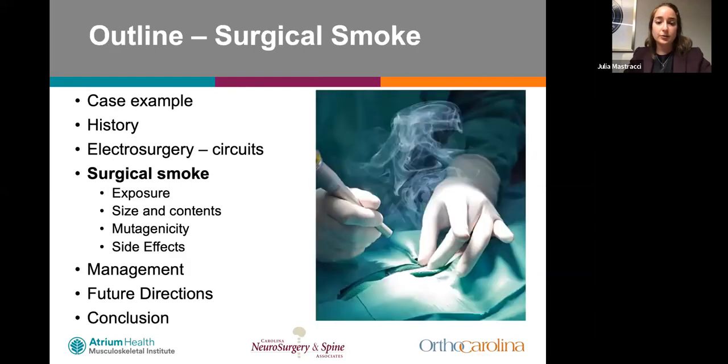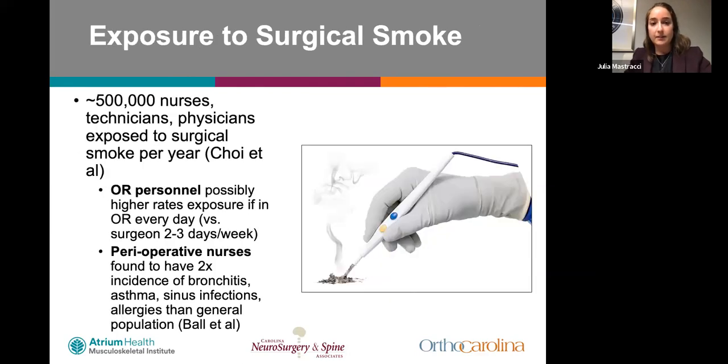So moving on to surgical smoke and the exposure we have to it. It is estimated that 500,000 nurses, technicians, and physicians are exposed to surgical smoke each year. And it is thought that OR personnel who are working in the operating room every day probably have higher rates of exposure versus a surgeon who may be in the operating room 2 to 3 days per week. It is known that perioperative nurses have higher rates of upper respiratory illnesses when compared to the general population.